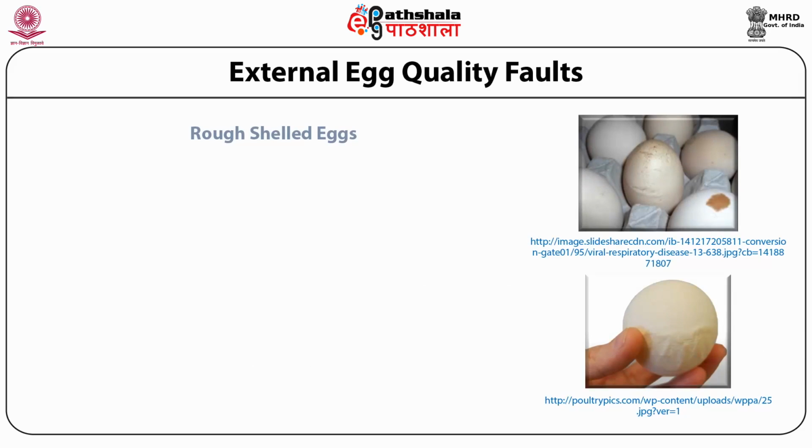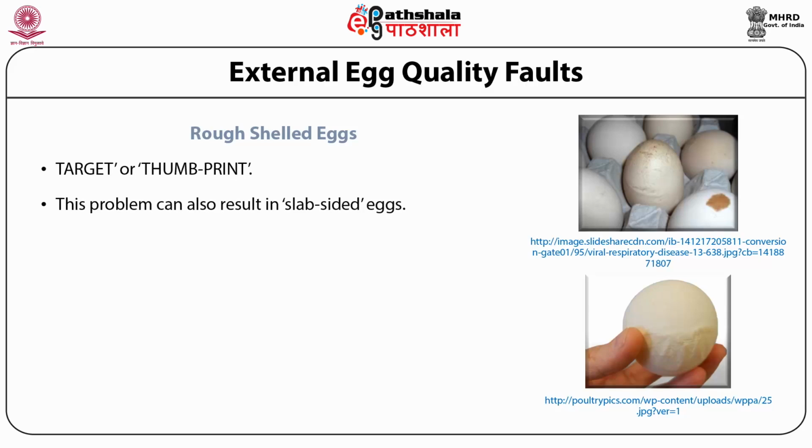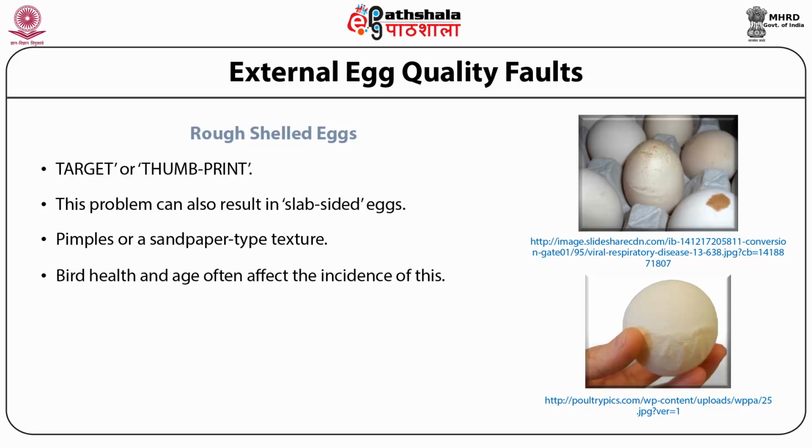Rough-shelled eggs. In some cases, 2 eggs may be in the shell gland at the same time, and this causes a form of rough-shelled egg, often referred to as a target or thumbprint. This problem can also result in slab-sided eggs. There are other types of rough-shelled eggs, including those with pimples or a sandpaper-type texture. But health and age often affect the incidence of this.